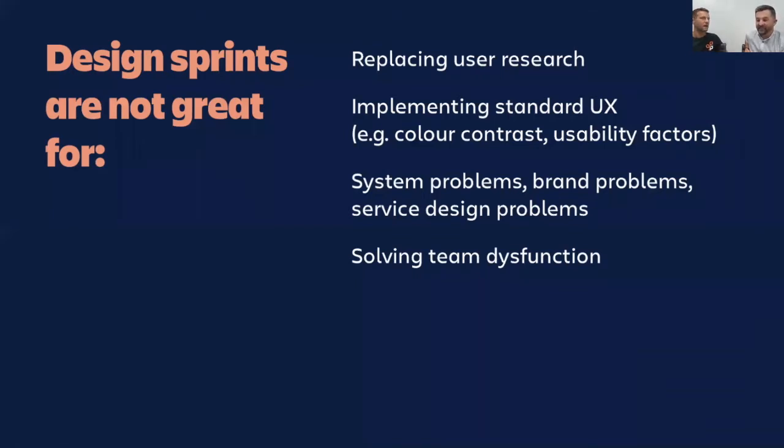In fact, if I forget to say it later on, I'll say it now. Particularly if it's a new team, or the people you're getting into a sprint have never worked together, do something else with them first, before you run the design sprint. Before norm and form. What is it? You had it right, yeah. Get them storming, norming, performing. Yeah. Get them to do that first. And then do a design sprint. Yeah. No worries.